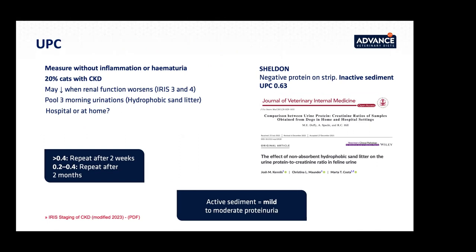What is the recommendation when we do the UPC? It's measured without inflammation or hematuria. I mean, we need an inactive sediment to do the UPC. What happens? Some recent studies have evaluated how an active sediment can influence the result of the proteinuria. They describe that a mild or just a moderate amount of protein can be increased in the urine when you have an active sediment. But the recommendation is to try to use an inactive sediment to measure the UPC.